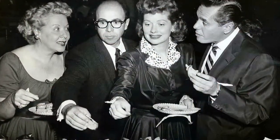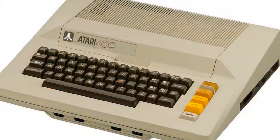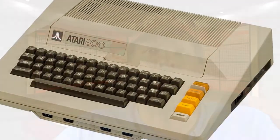Then, in 1953, a man by the name of Jess Oppenheimer created the first in-the-lens teleprompter. And he created it for Lucille Ball and Desi Arnaz for the television show I Love Lucy. Then in 1982, the first electronic teleprompter was introduced, which was custom software run on a computer called the Atari 800. I actually had one of those.